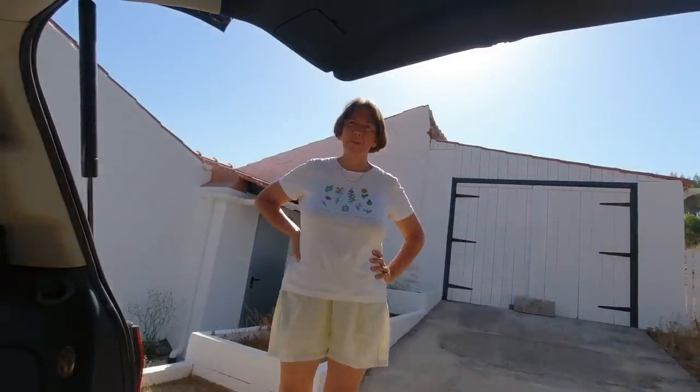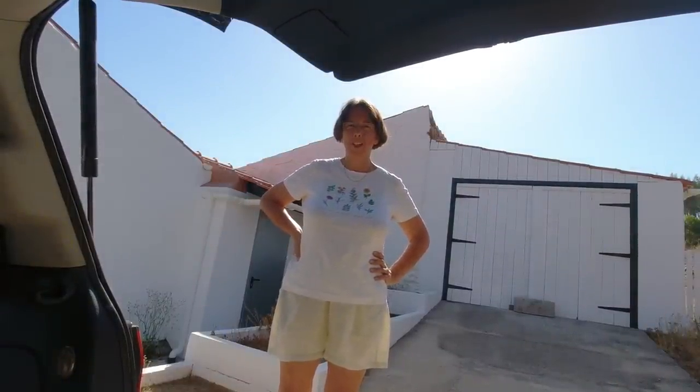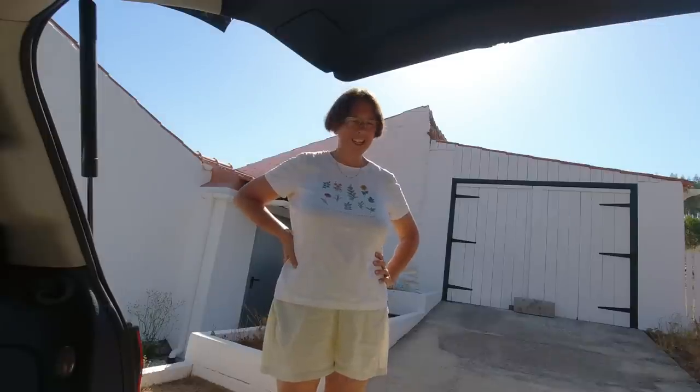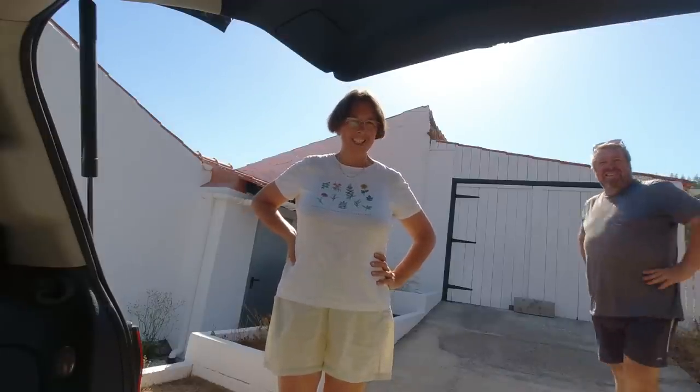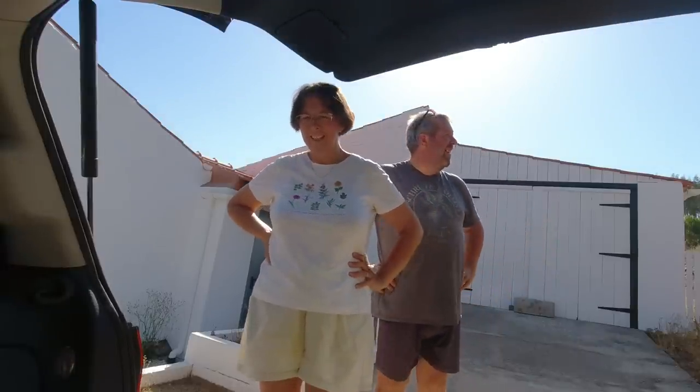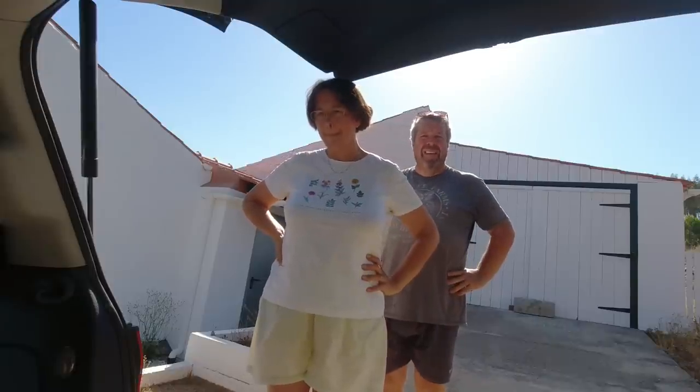Mission successful. We've got the fridge. Don't forget Max. Now we'll get back, because it is starting to get really hot now, isn't it? It's already starting to get warm. I think it's only, not sure what time it is, not even 11. Nearly 10. And it's already getting warm. Yeah, crazy.